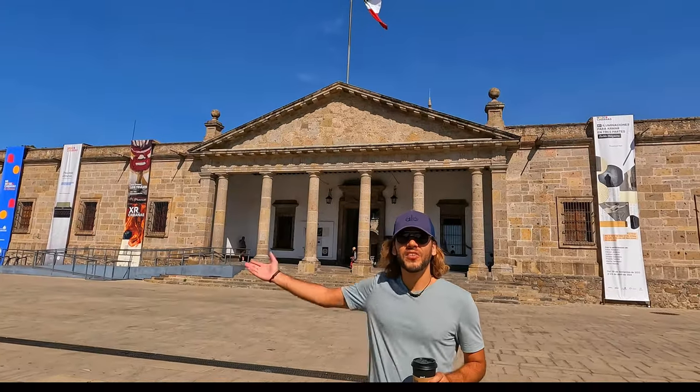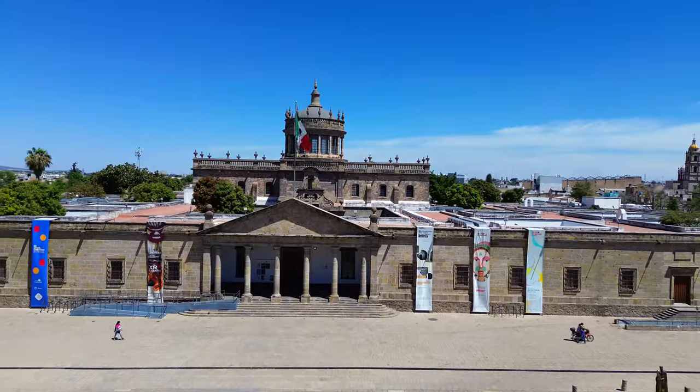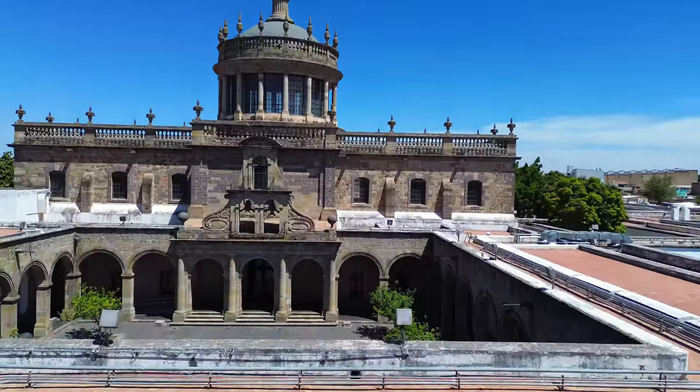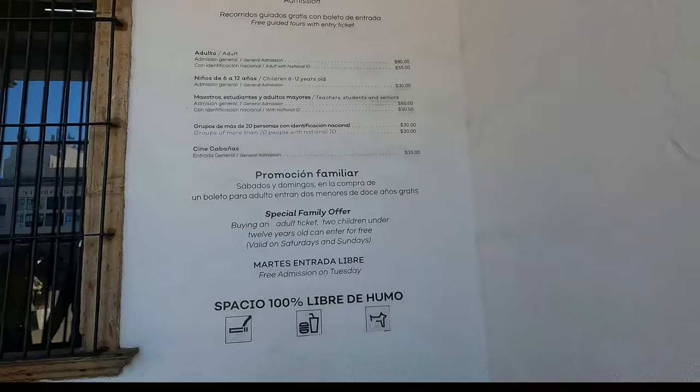So we are at Museo Cabañas. Now this beautiful building used to be a large orphanage, and now it's been turned into a museum with beautiful art. It said that on Tuesdays it's free to get in. We're about to go find out. Let's go.